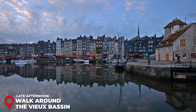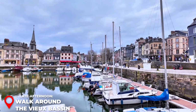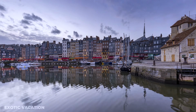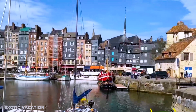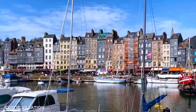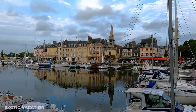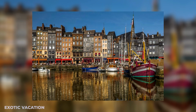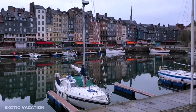Late afternoon, walk around the Vieux Bassin. Slow the pace with a stroll around the Vieux Bassin, Honfleur's postcard-perfect harbor, where time seems to move just a little slower. Framed by tall, slate-roofed houses that lean gently with age and colorful fishing boats bobbing in rhythm with the tide, this 17th century dock captures the town's soul in a single view, and it's no surprise it's the most photographed place in Honfleur.